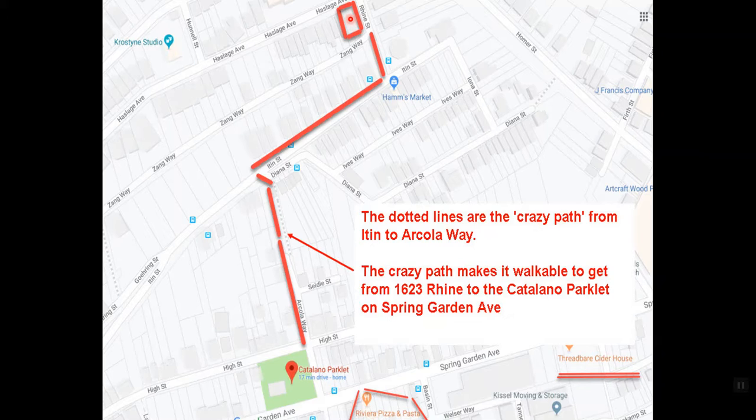All right, 1623 Rhine. Walk out the front door, down Rhine to Eiton, then about a block down Eiton to this little funny place where Diana comes in. What you're looking for is what in Pittsburgh we call the crazy path. And it is a crazy path. It's concrete steps with a solid handrail, but you'll definitely want to hold on to it.